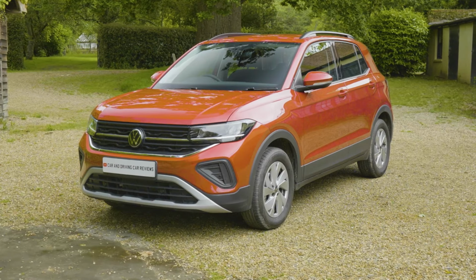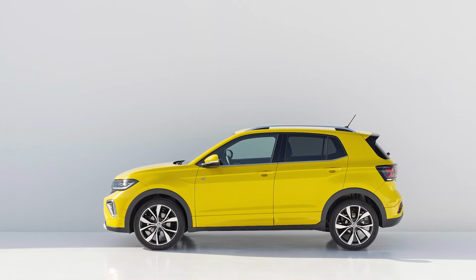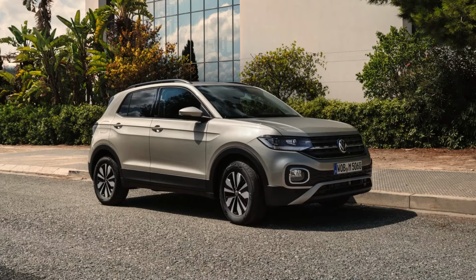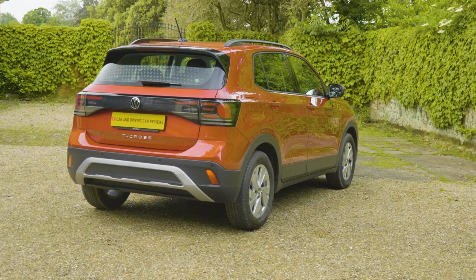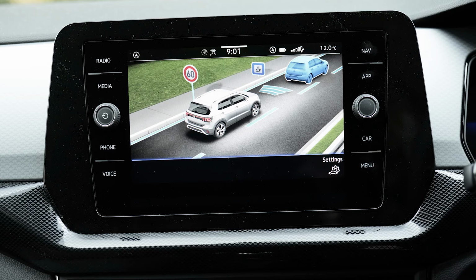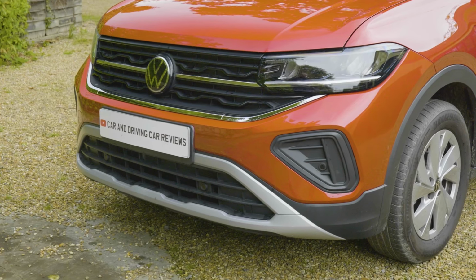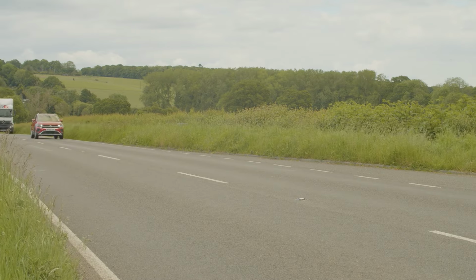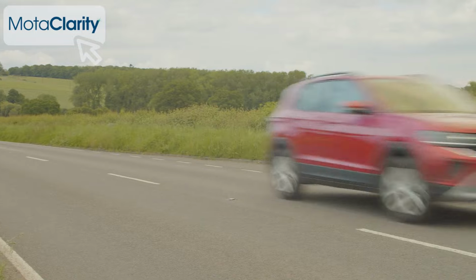Volkswagen's T-Cross is a small supermini-based SUV that's always been trendy, quite sophisticated and very acceptably efficient. Here, the original version's been usefully updated with smarter looks, cutting-edge interior screens and updated drive assist tech. And if all that doesn't attract your attention, the brighter colours now on offer might. What's not to like? We're going to find out.